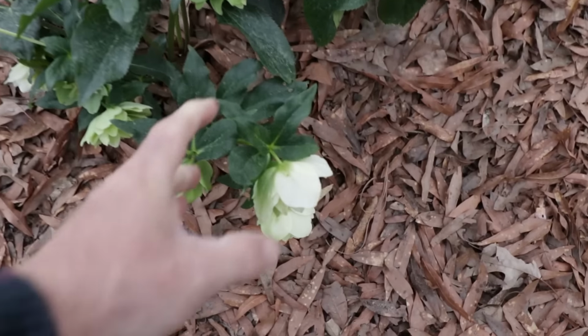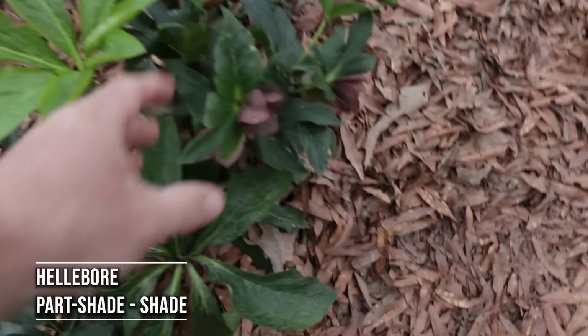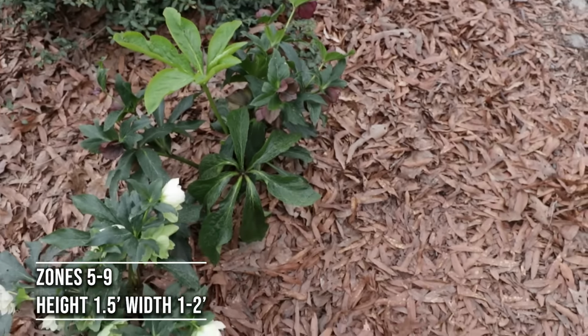Here's a couple of hellebores that I put in last year. This is a beautiful double white right here. And this one's kind of almost a chocolate color right there. They've been blooming for a while now. I shot a video on how to cut these back and clean them up just a few weeks ago.